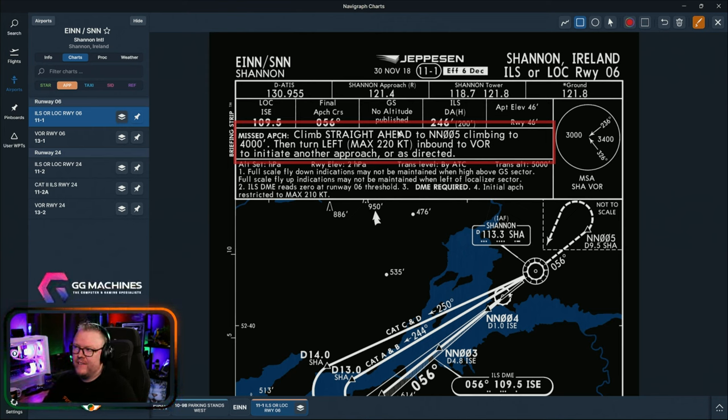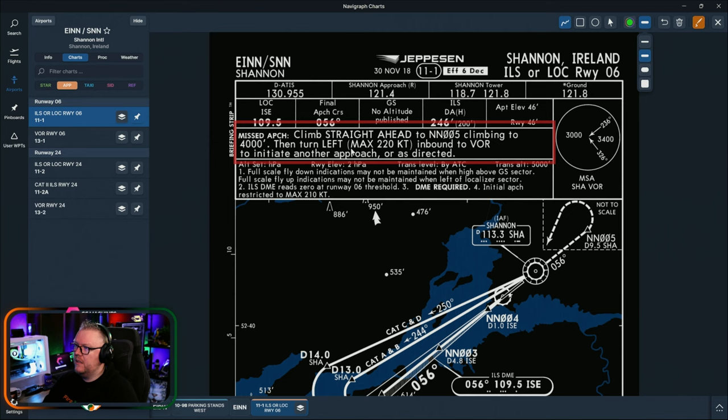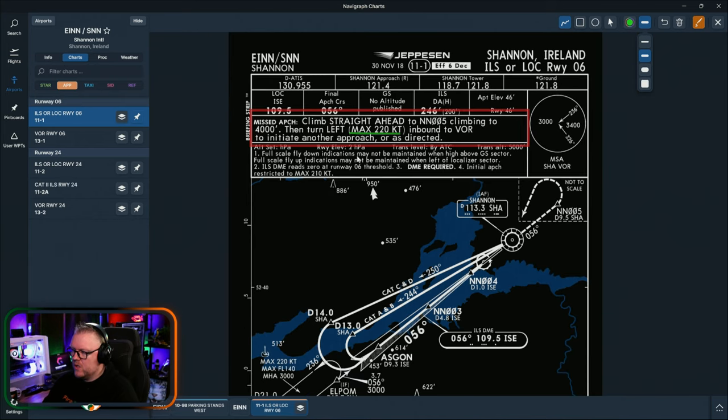Then we're going to turn left at a maximum speed of 220 knots, which we can absolutely highlight, because that could be max 220 knots inbound to the VOR to initiate another approach or as directed. So we're planning: if this doesn't go according to plan, when I come in for a landing on 06, for whatever reason I need to go around, you're unstable, someone is on the runway, ATC didn't give you your landing clearance, right?